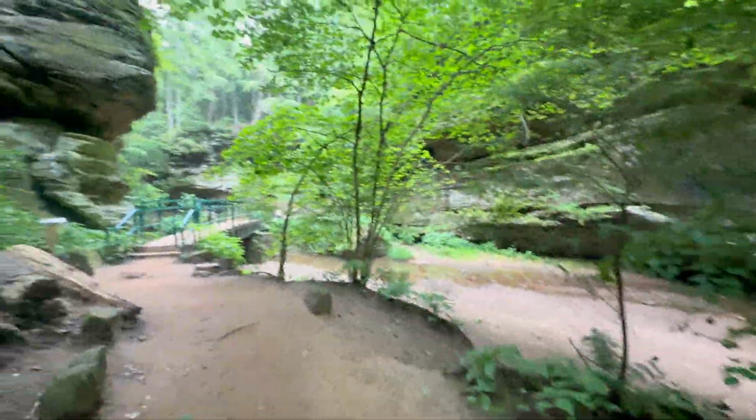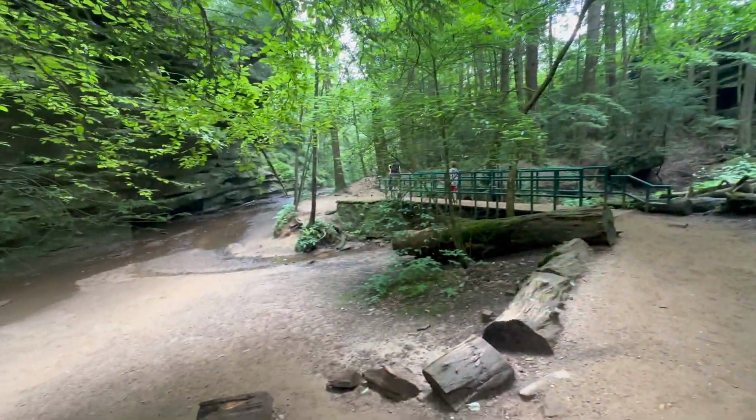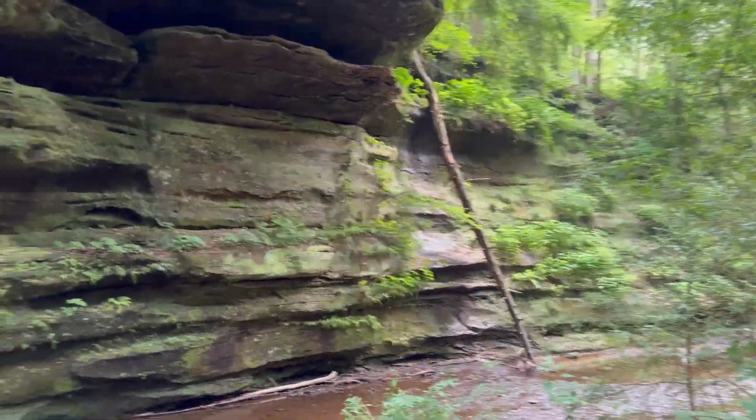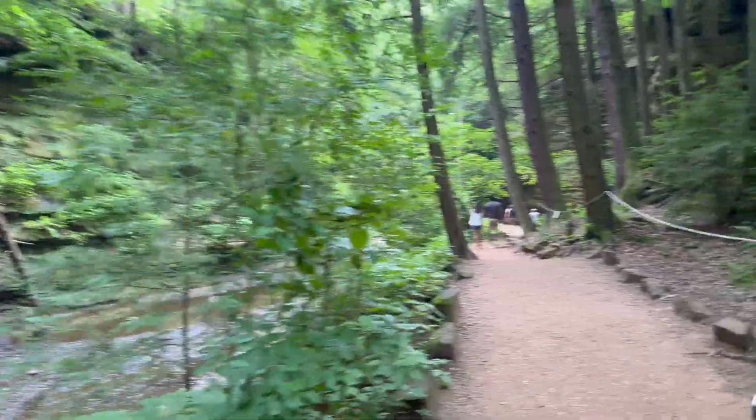We will head in the direction of the Old Man's Cave today. There are supposedly plenty of waterfalls here, but since we have a limited amount of time, we won't hike too far out of the way to see anything. Plus, like I mentioned, water flow is not very heavy.